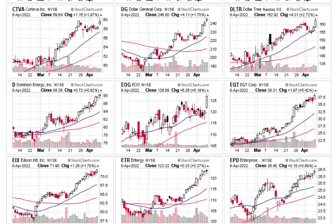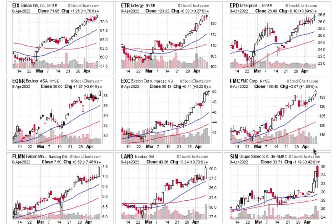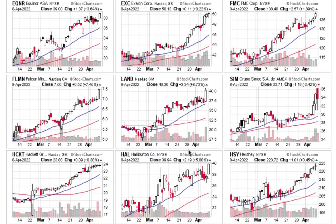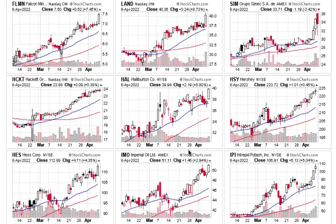Consumer staples, Dominion Energy, EOG, all of those breaking out. Entergy, Edison, most of these stocks showing strength, and most likely will continue this week.